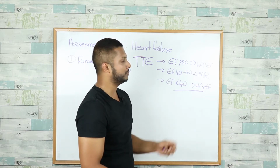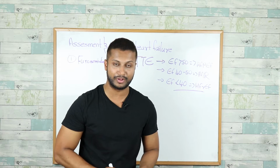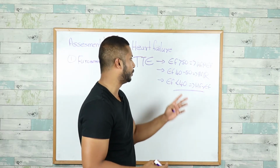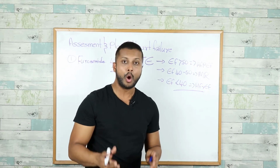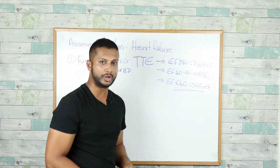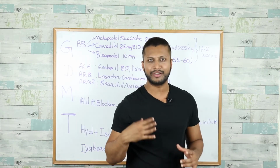If you look at heart failure with preserved ejection fraction, you do not have any medication that actually has mortality benefit. Since we're talking about heart failure, most of you are going to encounter a case where you have a patient with an EF between 40 to 50 or an EF less than 40%. Once you get this echocardiogram and you have a diagnosis of 40 to 50 or below 40%, now you're going to start the patient on certain medications. So let's dive right into it.